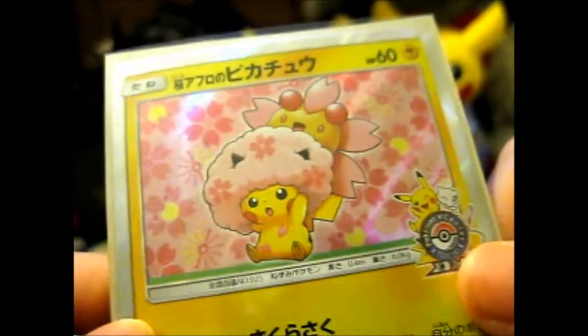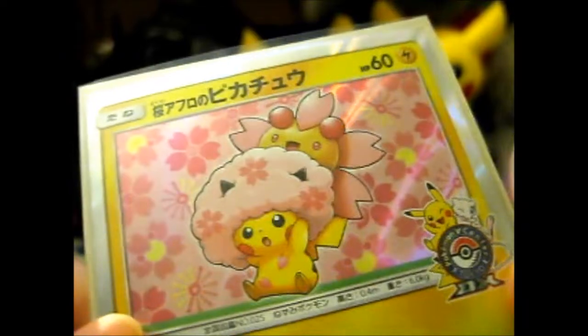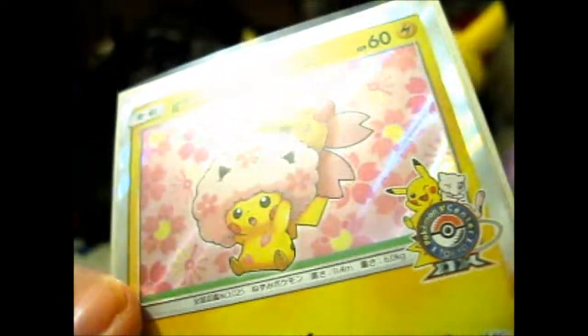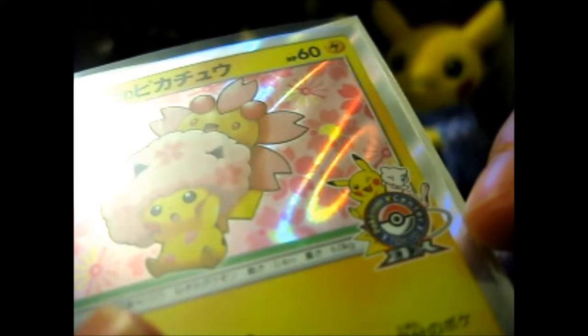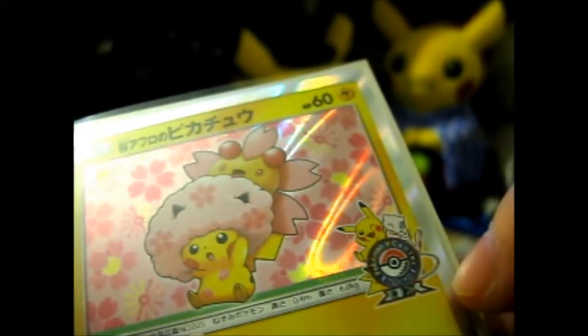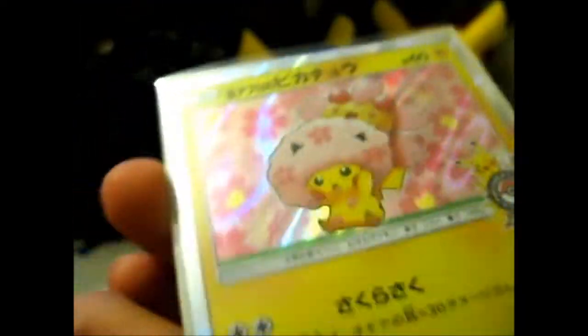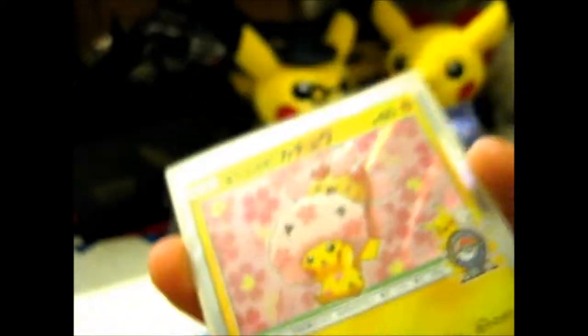So pretty is what I call it anyway, the Sakura, which is cherry blossom, Afro Pikachu. That's from the Pokemon Center Tokyo DX. Actually, that's the freebie pin that he gave me last time. It's too bad he didn't have a plush of this one for sale or something. But still, because he got these cards with the plushes.